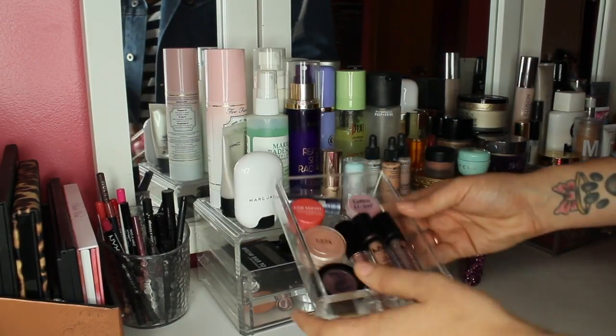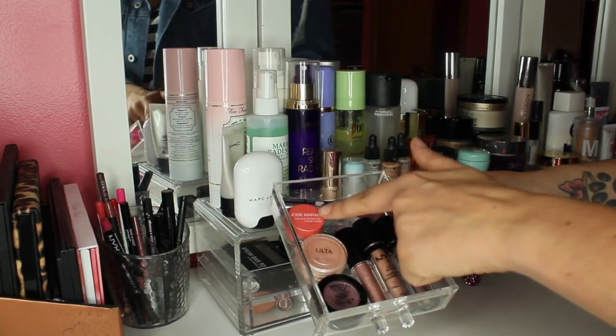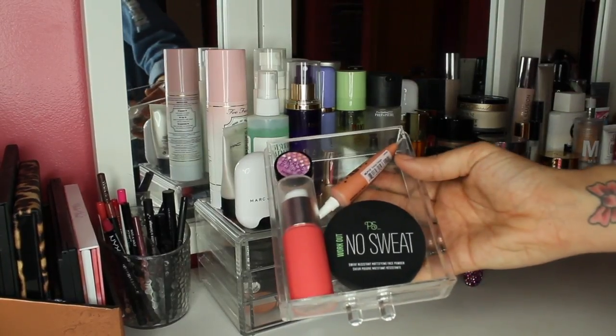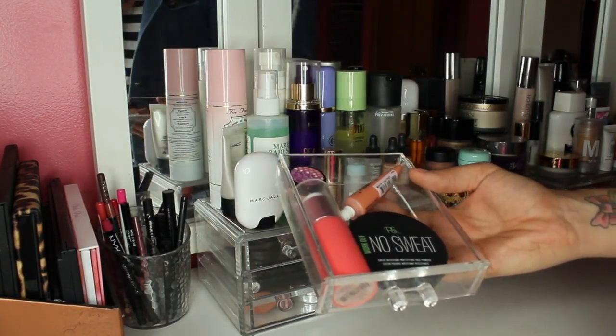In this first drawer, I have eyeshadows that I really want to start using more of. And then this is just blush and a highlighter. This is just like a hodgepodge of stuff. I randomly go through my collection and I just pull out products that I haven't used in a while or that I want to start using up.